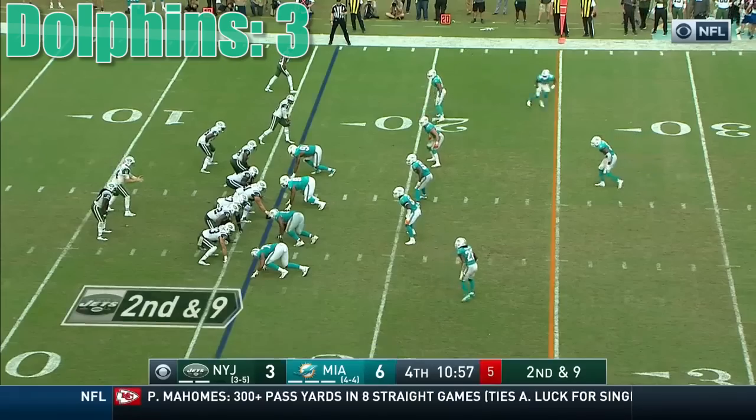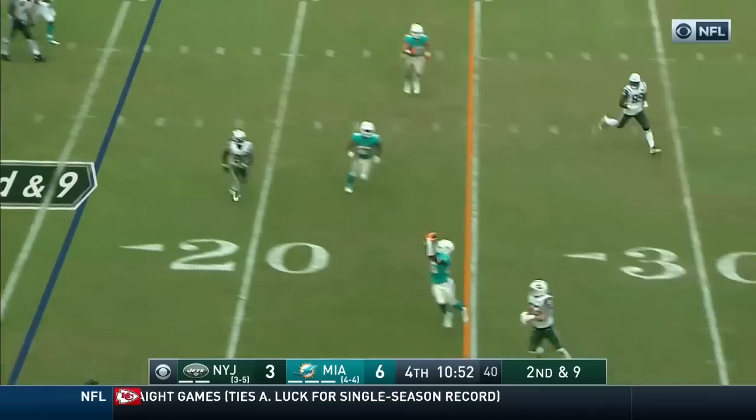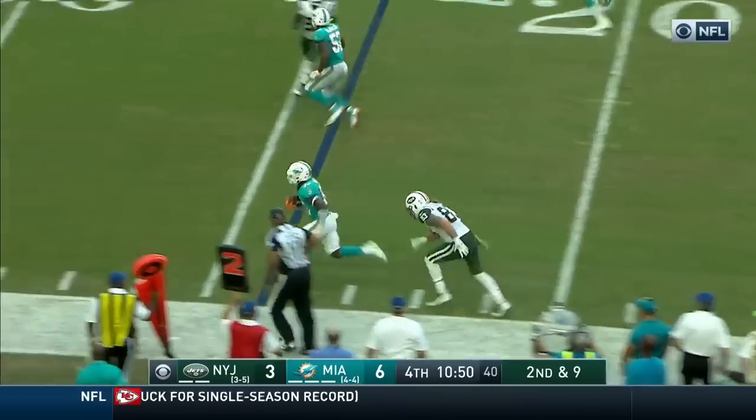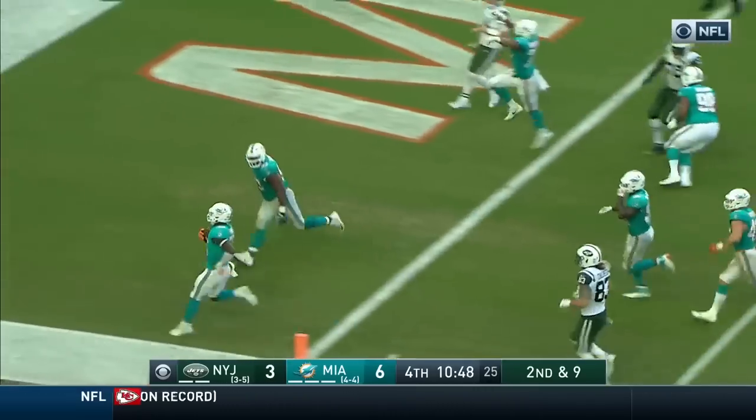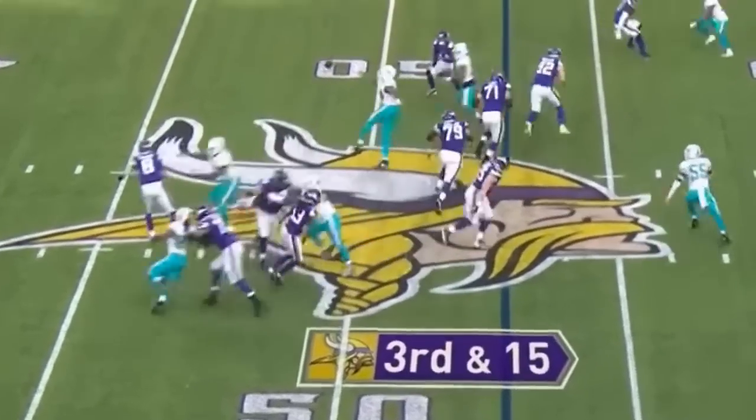Second down and 9. Bad snap again. Donald corrals it and he's picked off. On the return, it's Baker. And Baker scores. And Howard, who has 7 of them.